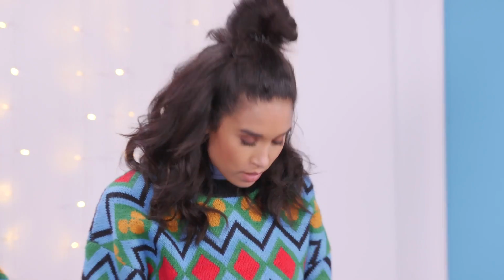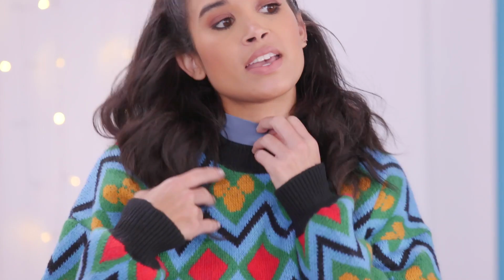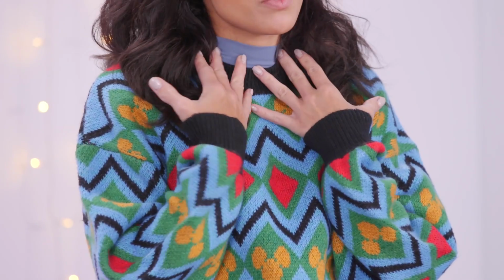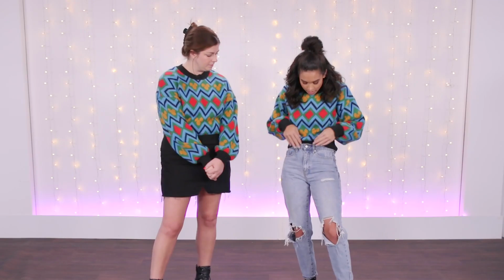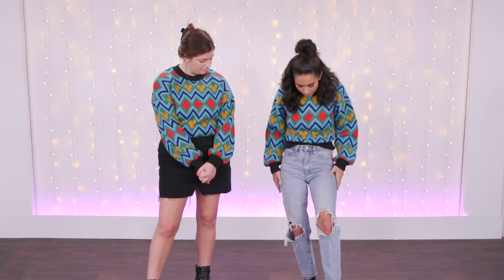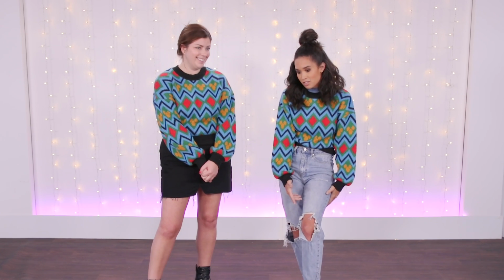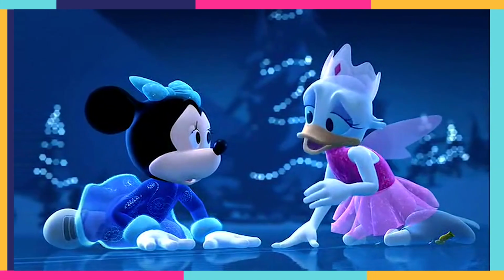So I paired mine with a different high neck. Again, I just love this. I love the difference. I think there's something about it that makes me feel very cold weather ready. I tucked them into my Just Fab jeans that I accidentally ripped and I'm sad about. I know that has nothing to do with what we're talking about, but I just wanted to share my feelings on it. Are you okay?